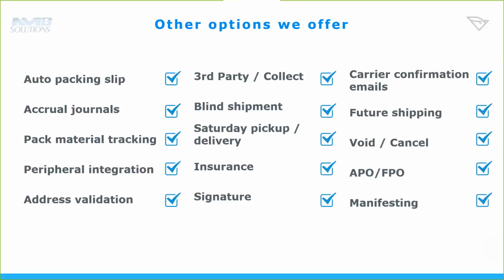So what other options do we have? We also have an automatic packing slip option. If the customer wants to have accrual watchers, they can create accrual watcher journals in the system. As soon as the process is complete, the packing slip is posted. All the costs associated with this freight will be accrued in your journals if it is required. We do pack material tracking. We have peripheral integration for scales and printers.